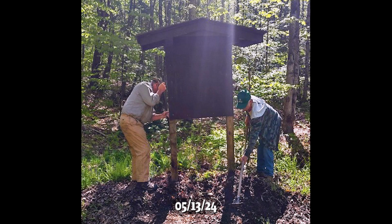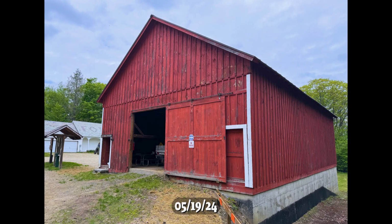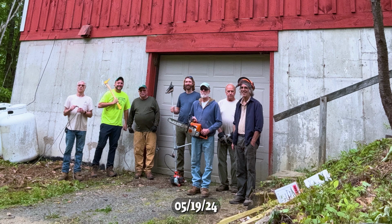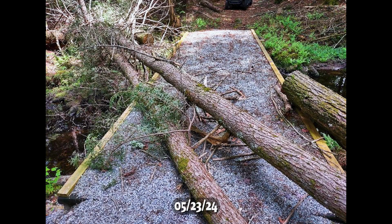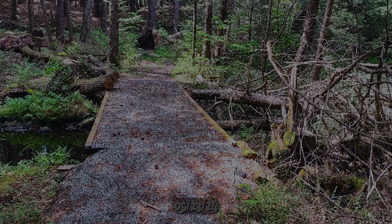Installed a new sign kiosk at the Reservoir Road parking lot. A log bench was constructed at an overlook upon the junction of the Pisgah Ridge Trail and Reservoir Trail. Cleaned up the domain, clearing growth and raking the ground around the big barn at the Visitor Center in Winchester. Created a channel for water along the Fulham Pond Trail to allow the pathway to dry. Cleared fallen trees and impediments from a bridge on the Snowbrook Trail.